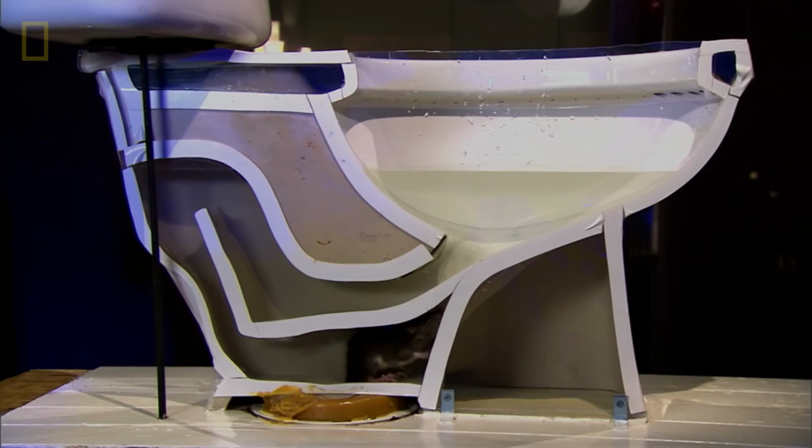Did you know that rats are able to swim through sewer pipes? I could have gone my whole life not knowing that.